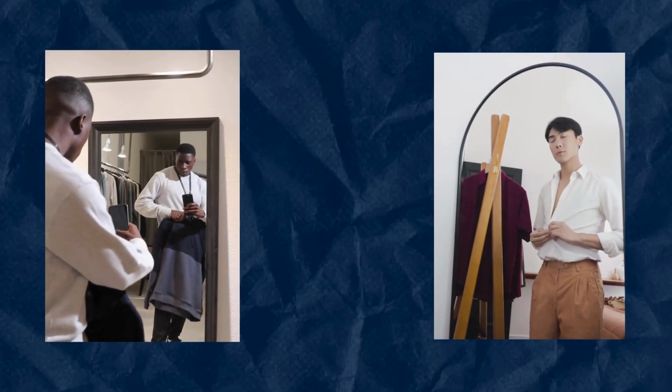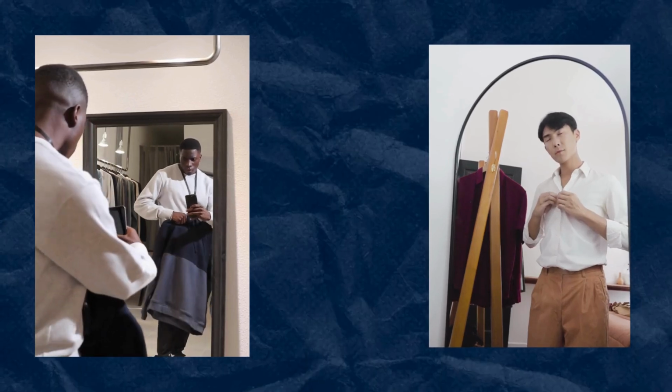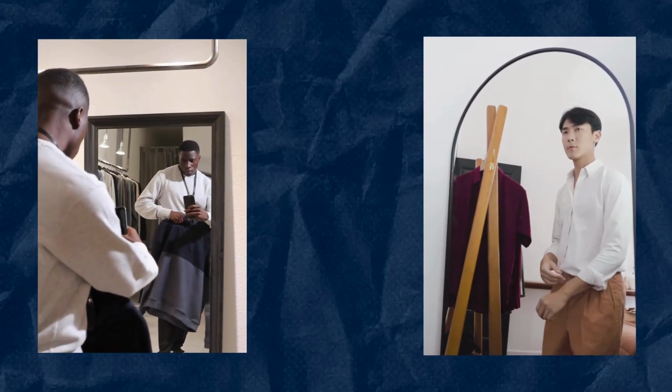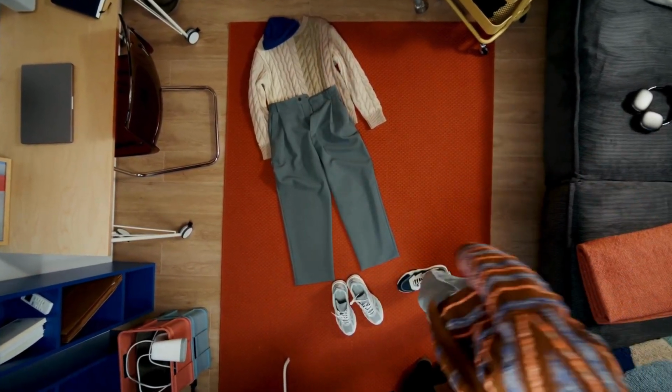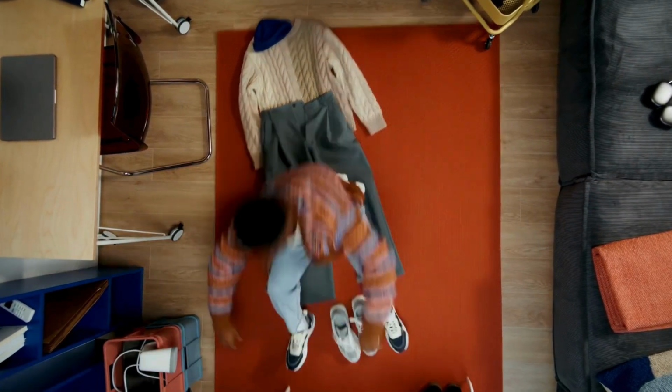Number 6. The basics that aren't basic at all. Here's the thing. Old Money doesn't do basic. When they wear the classics, they don't just grab any random piece. They're going to make sure it's the best version possible. Take the OCBD or Oxford cloth button-down, for example. It might seem like just a shirt, but when it's from brands like Ralph Lauren, Drake's, or Brooks Brothers, it's something entirely different. These shirts fit like they were made for you, with fabric that feels like it was sourced from the best mills.